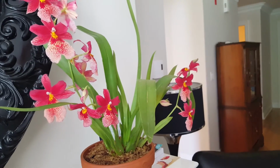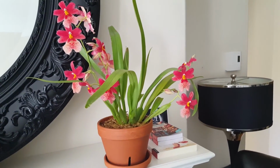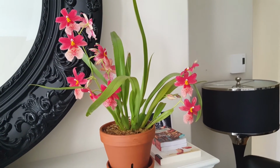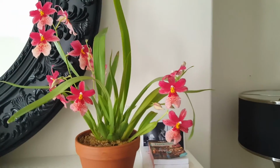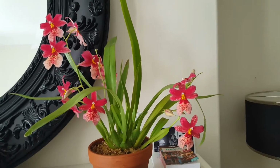And in terms of repotting, because you're using a water retentive potting medium, you kind of want to make sure that you repot it at least once a year so as to prevent it staying in broken down media.